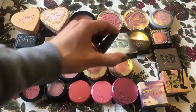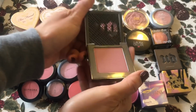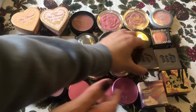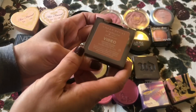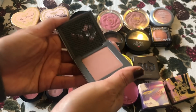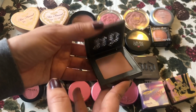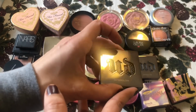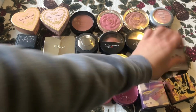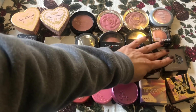Then I have these two from Urban Decay. This is, what color is this? Fetish. Very pretty. And then this is in the color Video. I purchased all these blushes on recommendation from Melissa Parada. She also used to make videos. She still makes videos, but it's kind of like a vlogging channel. It's not really like a makeup channel that I would want to watch, but I bought those on recommendation from her.